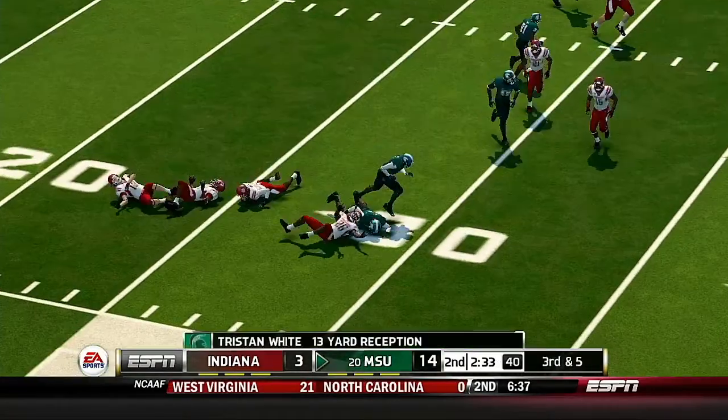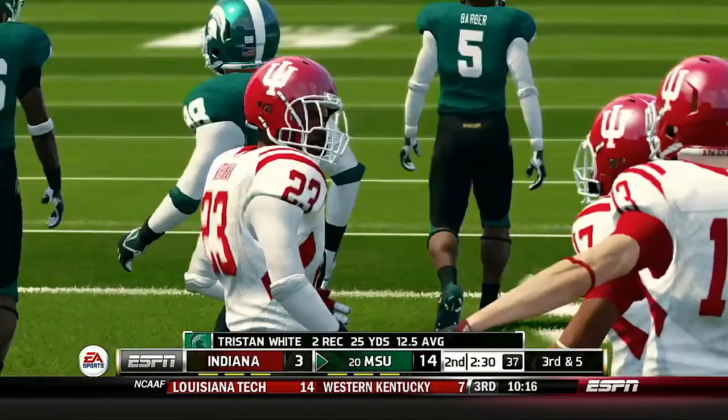Slings it. And he's taken down right around the 26-yard line.